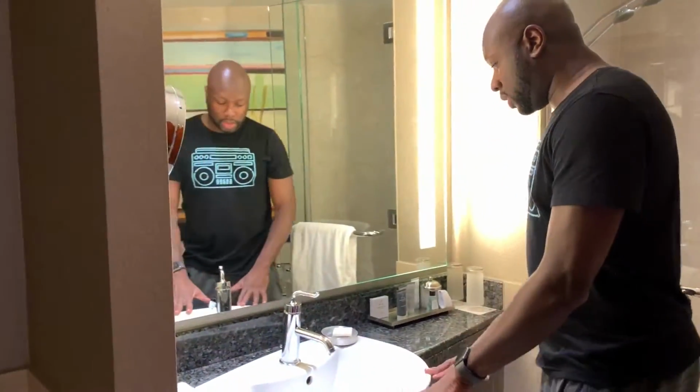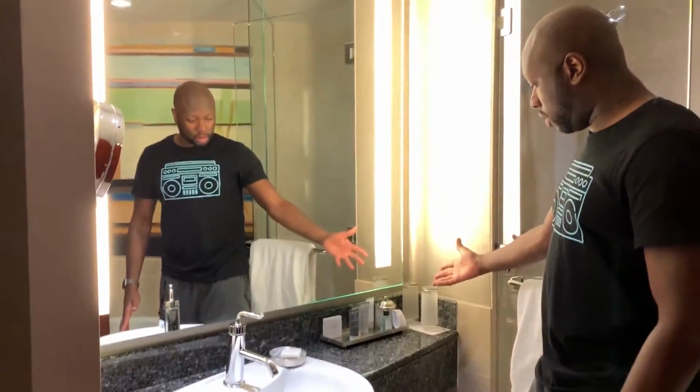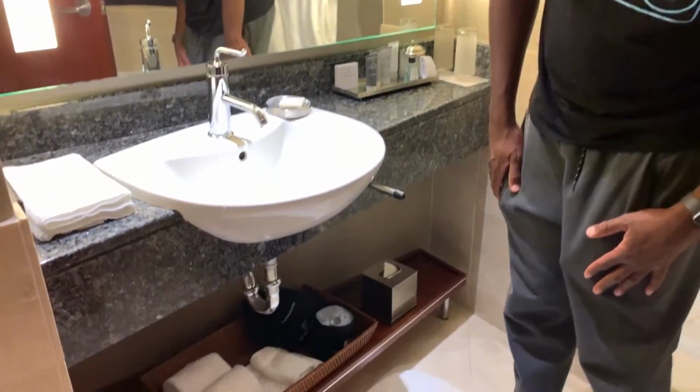The bathroom is pretty nice. Standard toilet. Let me turn the lights on. Yeah, that corner is a bit dark. Standard toilet. Single sink. All the amenities you need.